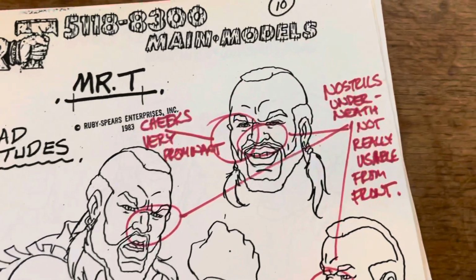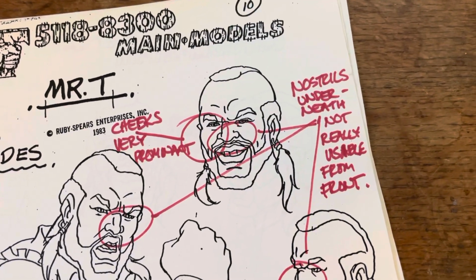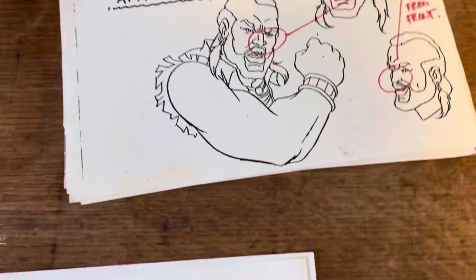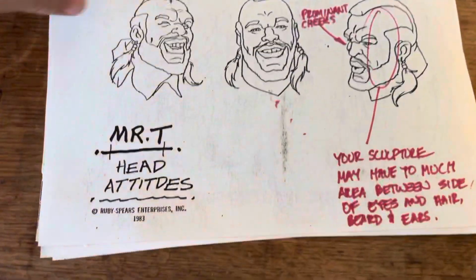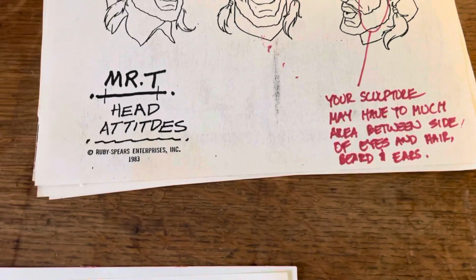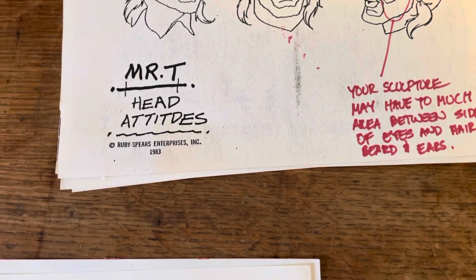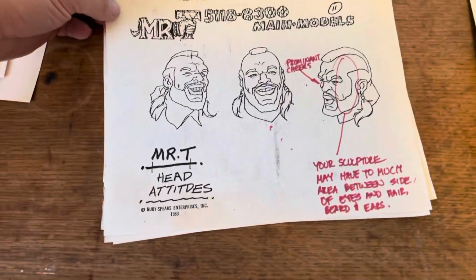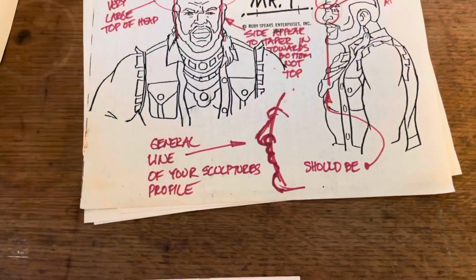Here's some feedback. Cheeks very prominent. Nostrils underneath, not really usable from front. So there's a little feedback scribbled on this one. Prominent cheeks there. Your sculpture may have too much area between the side of the eyes and the hair, beard, and eyes. So this is how they were giving him feedback. This is back in 1983.